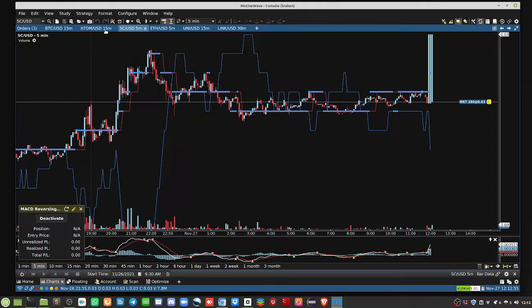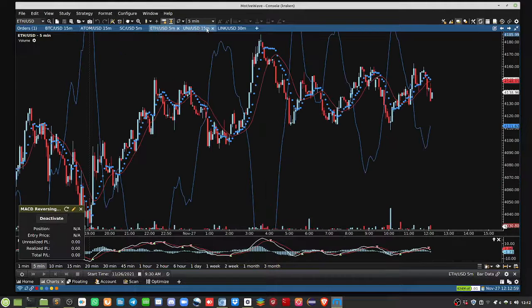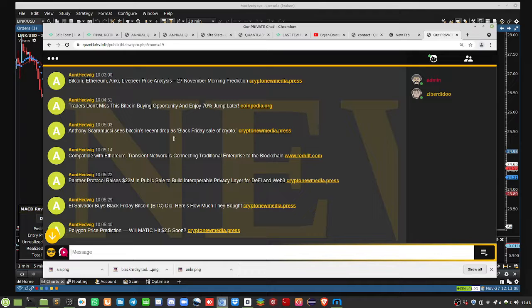These are the only ones that seem to have any potential to move right now. Obviously, things come and go really fast in this market. But let me show you what we are gonna push here.